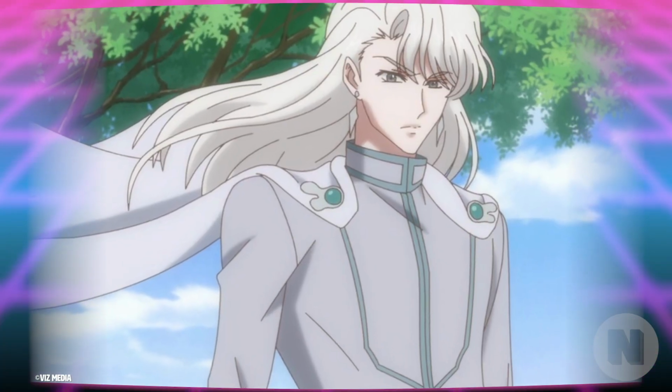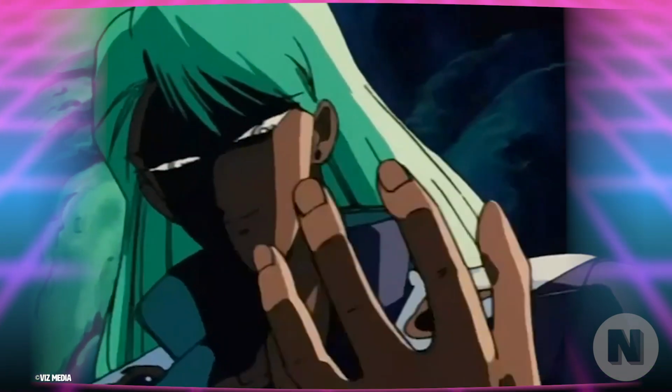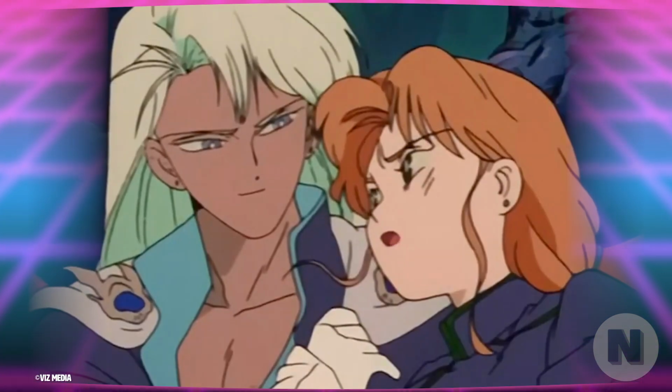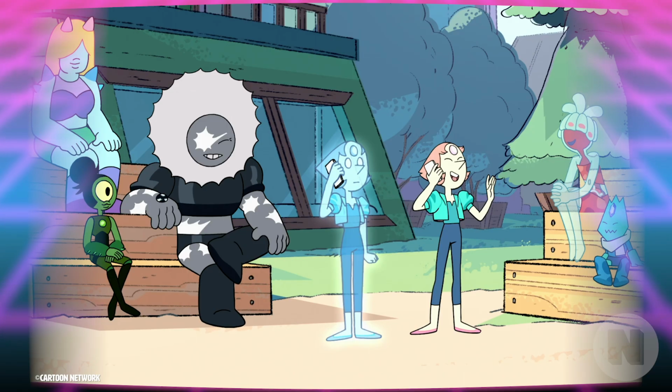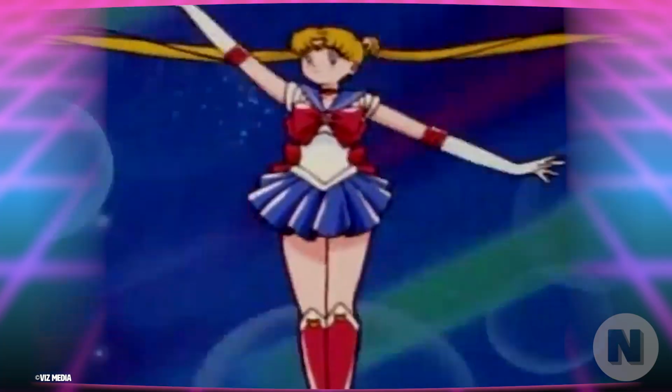Kunzite, of course, is also another Sailor Moon character, the fourth and most powerful general of Queen Beryl, who formerly served Prince Endymion, whose name was changed to Malachite for the DiC English dub. That probably doesn't factor into this character, but any moment to squeeze in a Sailor Moon factoid, I am taking.